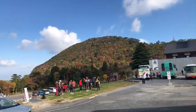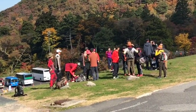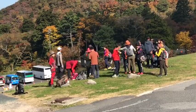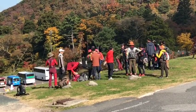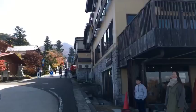The reason why a lot of people come here is because this is where they start their hiking trips. See a lot of people getting ready to hike through the autumn foliage to the top of Mt Daisen. It's really beautiful, and we got a perfect day today. But before I go back to Tokyo today, I'd take you on a short trip around this town and show you a really cool coffee shop that I found called Inakaya, which is just a couple hundred meters up there.